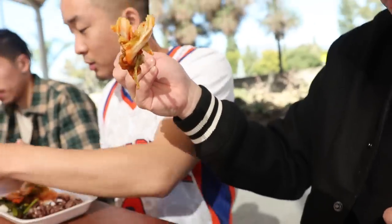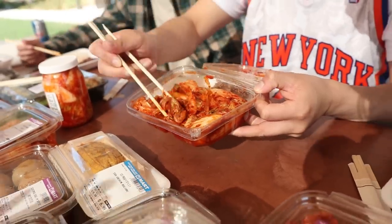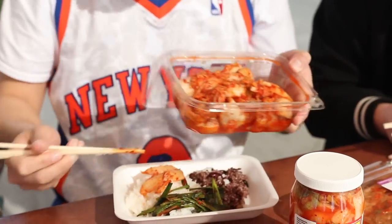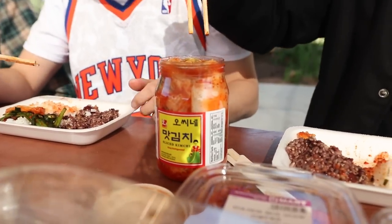Yo, I'm a big fan of the leaves. Yeah, I like leafy kimchi. Oh, yeah, I like the leafy veggies. I have a feeling this is going to be my favorite. Leafy kimchi. Different. I like that. I like this one a lot better. Not as fermented. Most highly rated canned kimchi at H-Mart, or at least recommended.